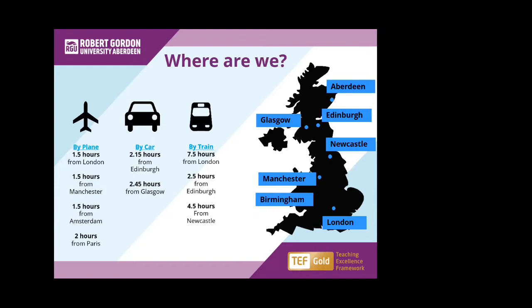And if it's by train, Glasgow and Edinburgh takes about 2.5 hours. If you want to travel down to Newcastle, for example, it takes 4.5 hours, and all the way down to London is about 7.5 hours. That really depends on what kind of trains you are on as well. Some of them are direct and they're the quickest ones, and some take a little bit longer because there are many, many stops.